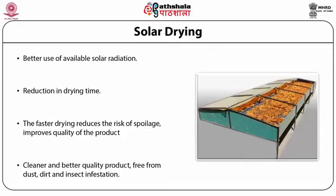Thus, they can be useful in areas where fuel or electricity are expensive, land for sun drying is in short supply or expensive, or sunshine is plentiful but the air humidity is high. Solar food drying can be used in most areas, but how quickly the food dries is affected by many variables, especially the amount of sunlight and relative humidity.